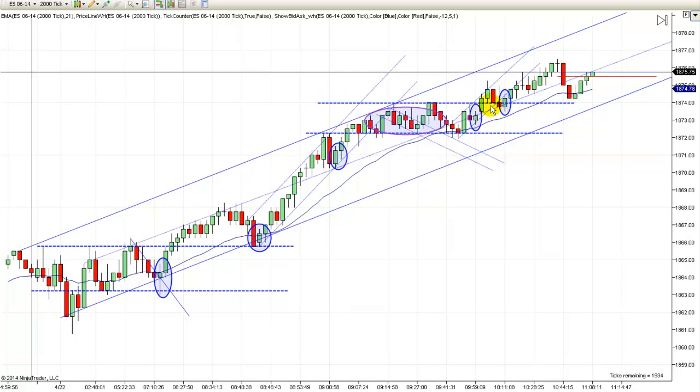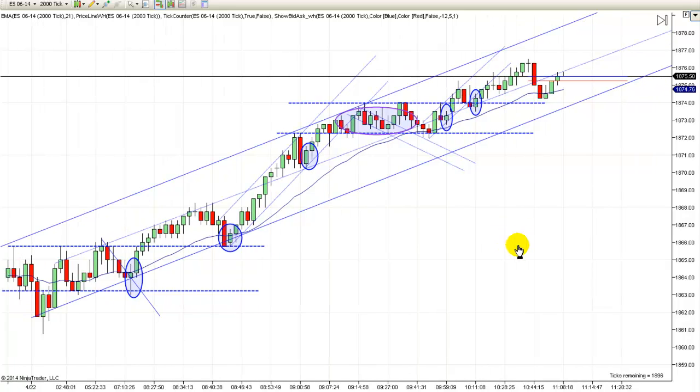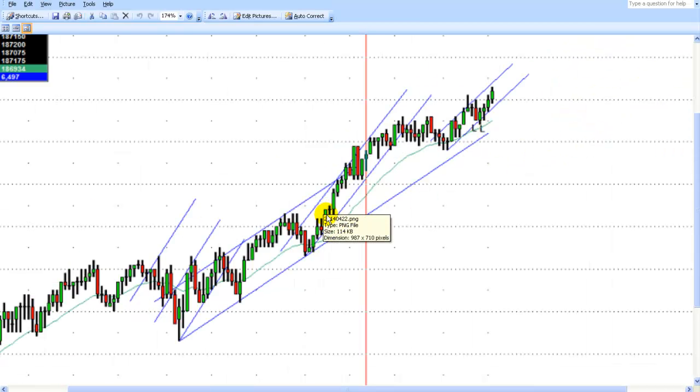I guess it is. It never really broke lower yet, though, so you're still really in an uptrend there until it turns lower. Even though it closed lower here, it never really broke lower. So let me see if I can find their chart. I'm going to pause this just a second. Okay, here's the chart in question.